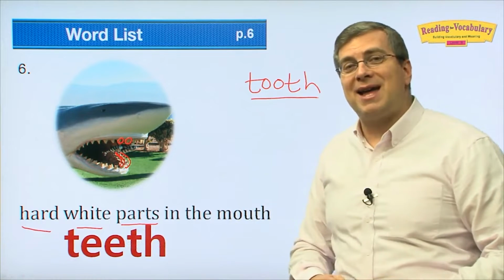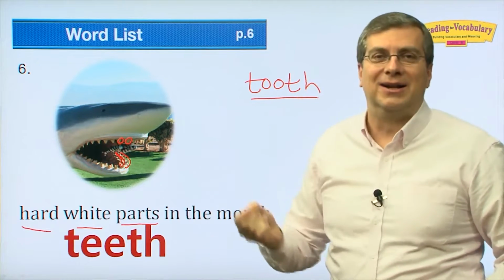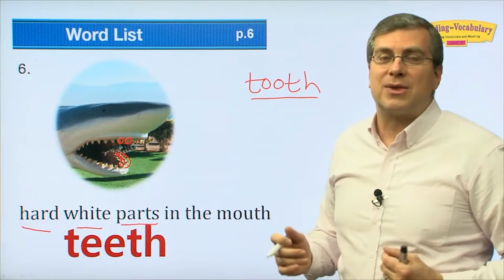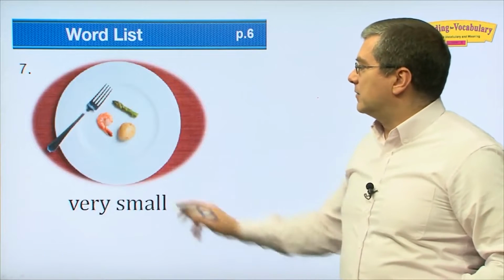So, if you go to bed at night, right, you wake up and your tooth falls out, you have one tooth. Your tooth is gone, right? So, some children, you guys lose your teeth, right? But one tooth at a time. Okay? So, that's teeth.